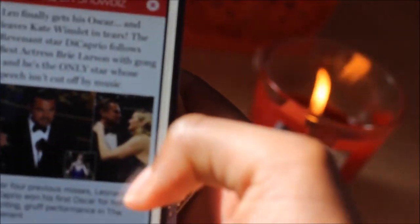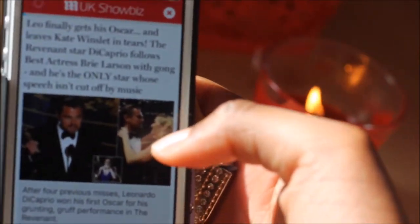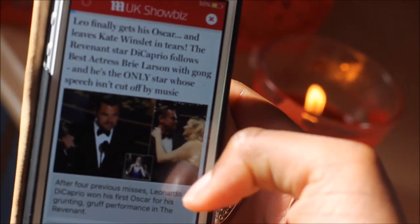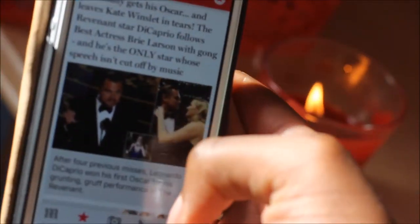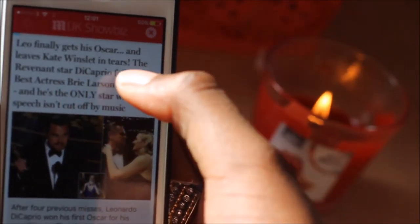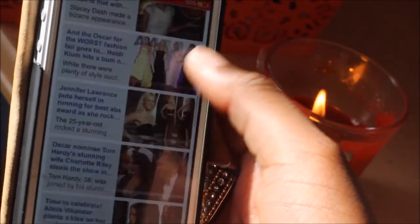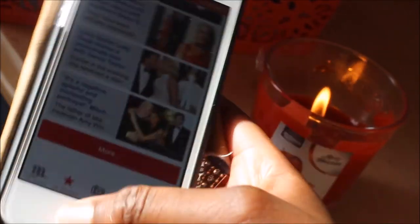Mail One is basically the Daily Mail. I just read it so I can read the comments and celebrity news, because they do really good celebrity news. And Leonardo DiCaprio won an Oscar, so good for him. So that's the front page, I'm guessing. Leonardo won his Oscar, Kate Winslet is crying in tears, and I really follow it just for the celebrity news because it's really interesting.